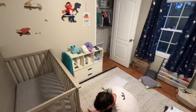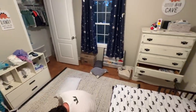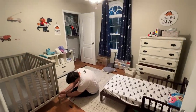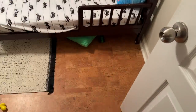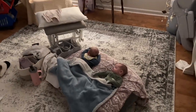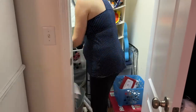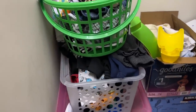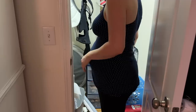Back to Max's room. This is after dinner time and my husband is pulling the baby bed apart. We are going to move it out of the room because now Max is ready to sleep in his toddler bed. I'm bringing the clothes for the twins that he's donating to the twin room, and here they are just chilling. Inside the twins' closet, these two baskets are just hand-me-downs from their older brother. I feel like we're going to be okay on clothes. Definitely not going to be short.